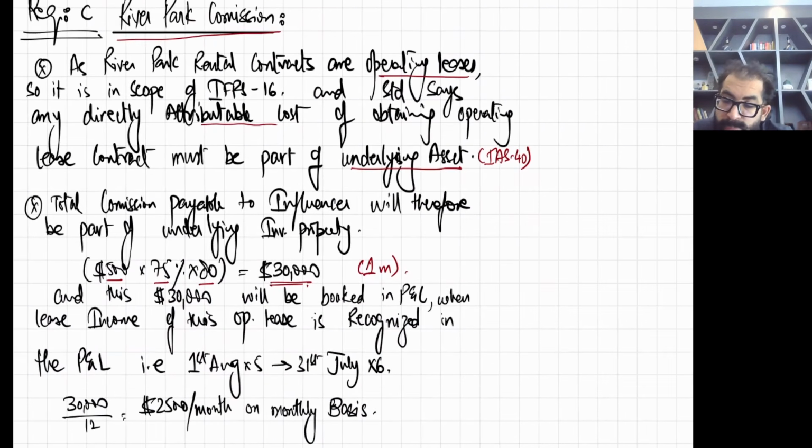Now tell the treatment. This 30,000 will be booked in P&L when lease income of this operating lease is recognized in the P&L, that is from 1st August X5 to 31st July X6. Whenever you hit the rental income in your P&L, you will book the expense as well. So expense will be 30,000 divided by 12, which is 2,500 per month. This is 1 mark more. So 3 marks you discussed for River Park.